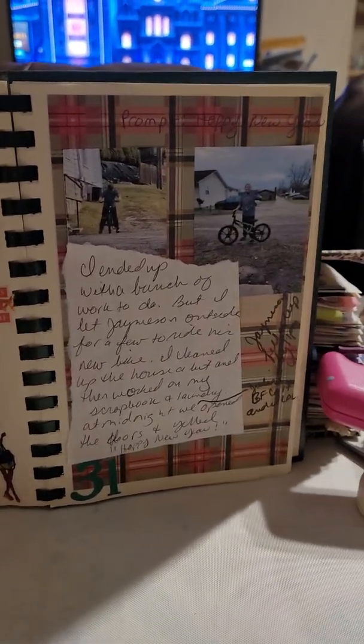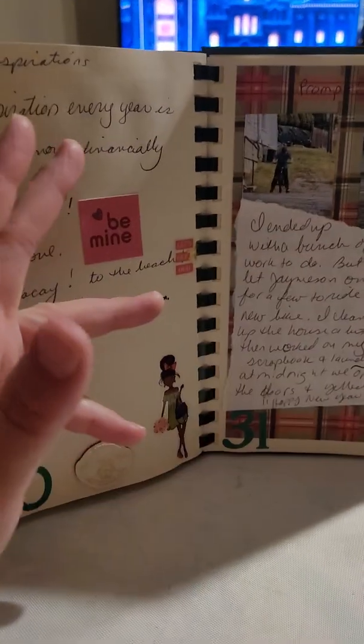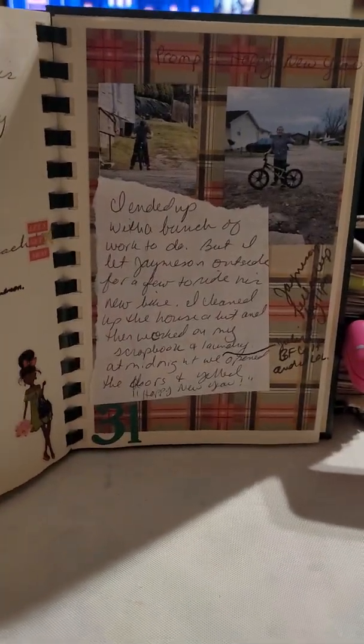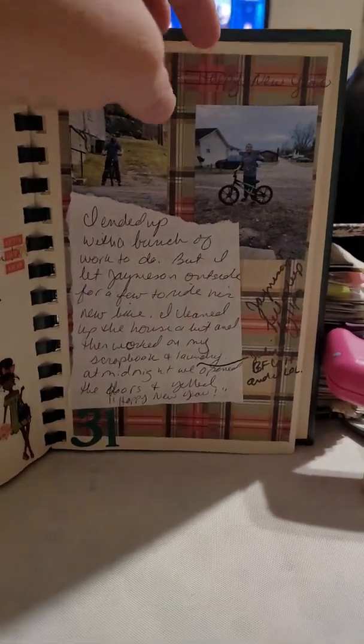Aspirations. And what we did on New Year's, which was nothing, but I let my son ride his bike for the first time. And then I did a bunch of work, and that was it. So there we go, all done.